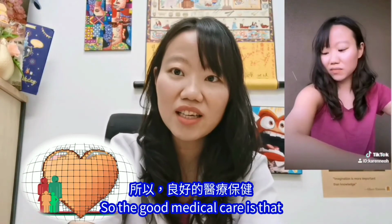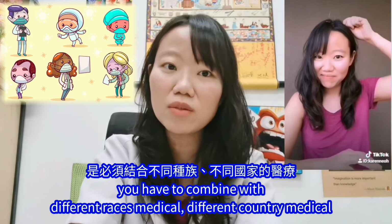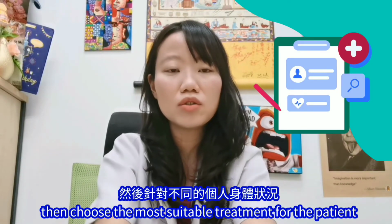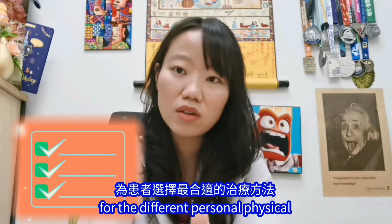So good medical care means you have to combine different races' and different countries' medicine, then choose the most suitable for the patient, for each person's different physical condition.